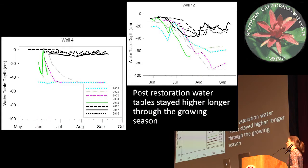So with well 4, the farthest east, this is continuous data over the growing season. So what you can see here, there's month on the x-axis. The water table depth is on the y. So at 0, this is ground surface here, and then this is all depth of water below ground. The bottom of this well here is just over 40 centimeters, so it's not a very deep well, but that's why that line levels off.